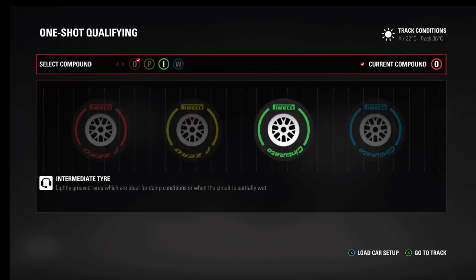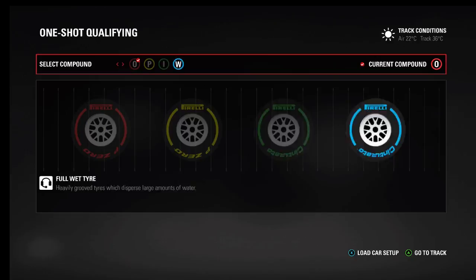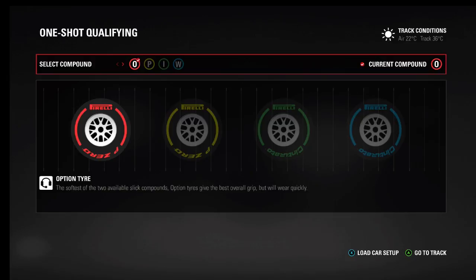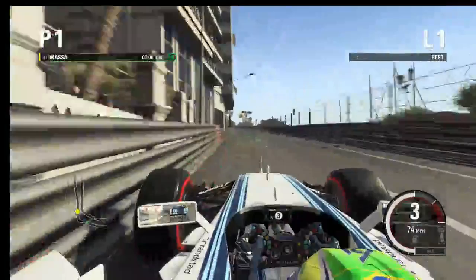Right, so today we're going with the option tyre. That's cool. I don't want to go to track. Nah, damn it. Well, I've got to go to track. Yeah, I might do better here because it's actually a nice sunny day.